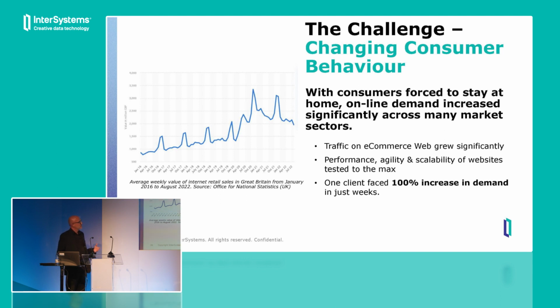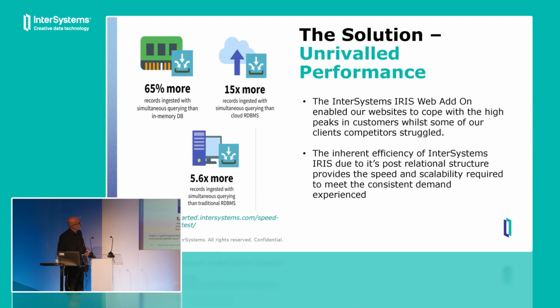And we use the InterSystems IRIS platform for both the back office ERP solution and for e-commerce websites, which helped us. And this just proves how resilient and scalable the InterSystems technology is. We've been using it for many years. As a general rule, we know that what clients are able to run on kit-wise is a lot less than competing systems, which generally require more expensive solutions. So yeah, we're very happy with the InterSystems platform.